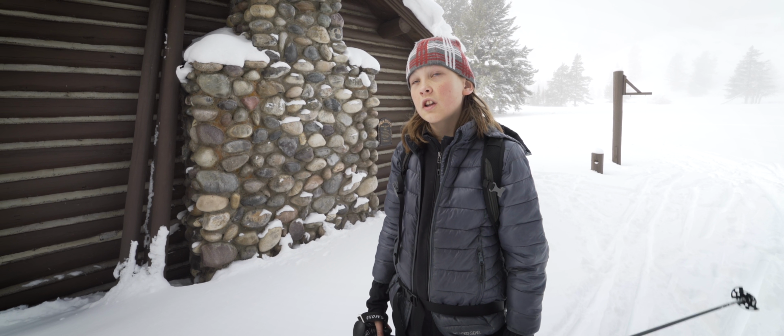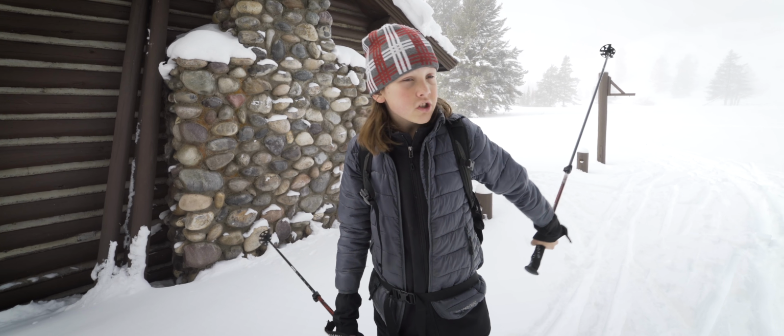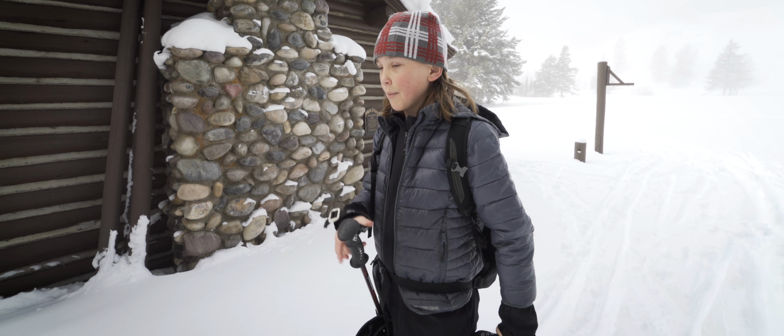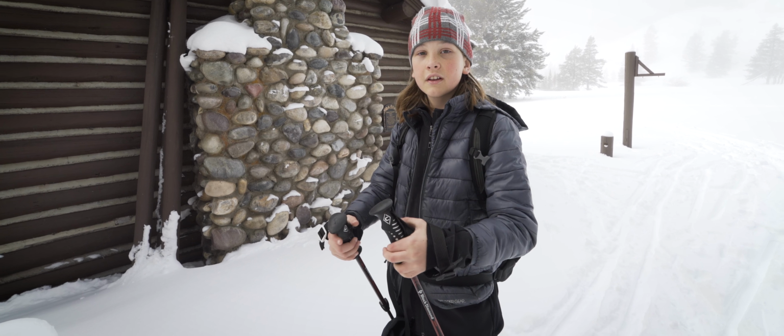We are skiing in the Teton National Park on a trail that I don't bother learning the name of. And over there were the Tetons, but then they had the nerve to leave. And we're in some cabins. It's kind of cold.